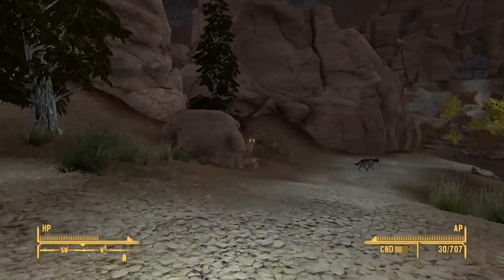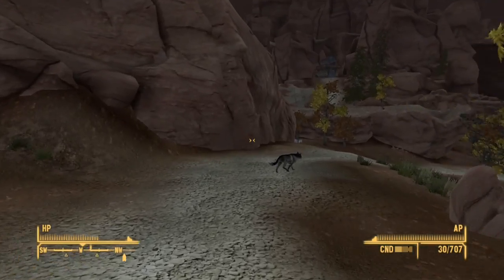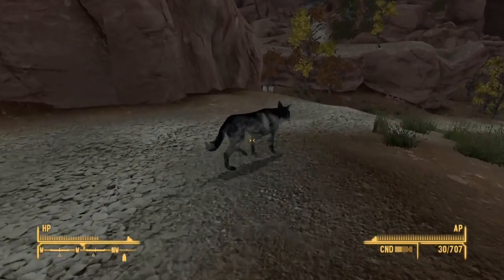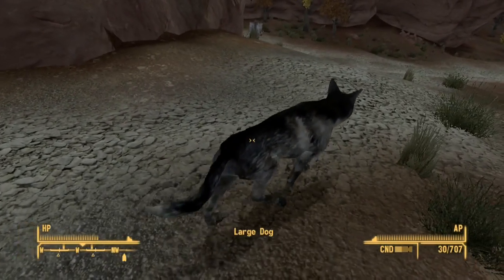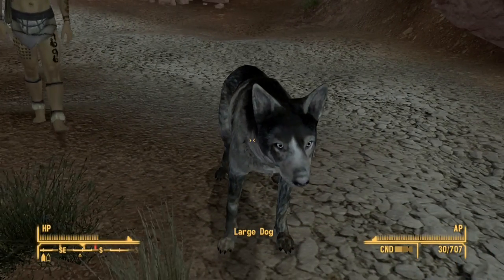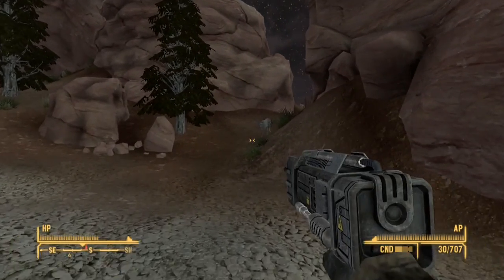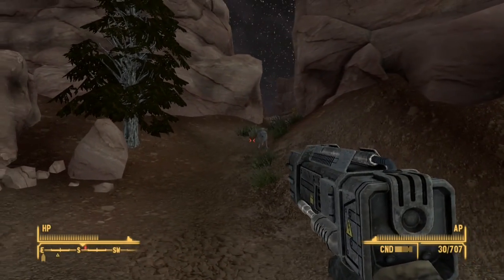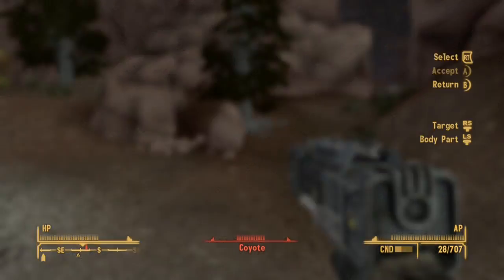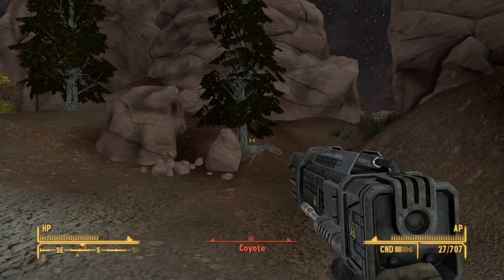Thought I saw a bullet whiz over me, or that might have just been a graphical glitch. It's a dog! Little dog! Look at little dog! It's really not a little dog, it's a large dog! He looks adorable. Coyote, on the other hand, not so much.